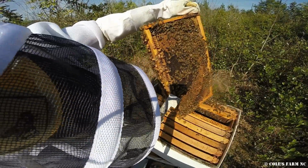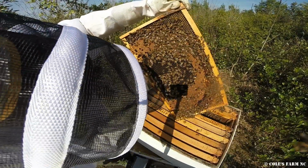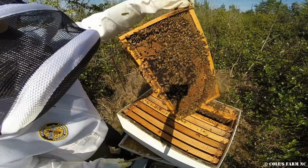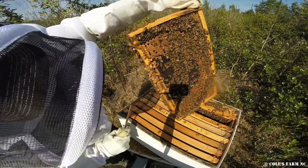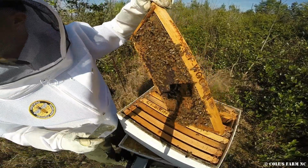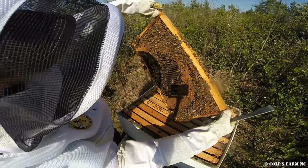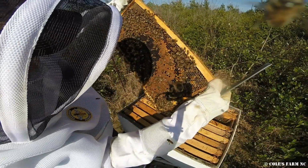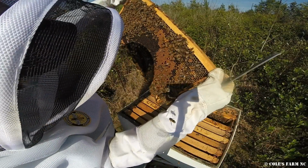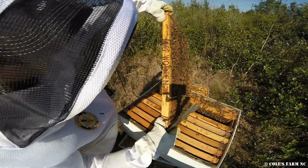But now it's a whole bunch of food. I'm gonna scrape that off. This is frame 8. Just trying to think about the cleanest way to do this. I'll have to grab something off camera. Maybe, that's just the comb is so dark.